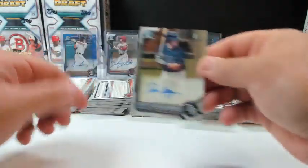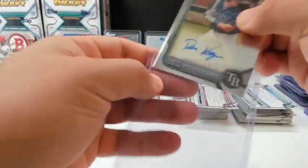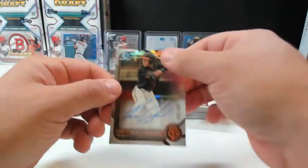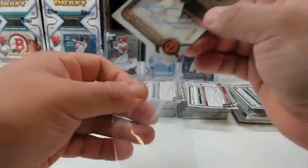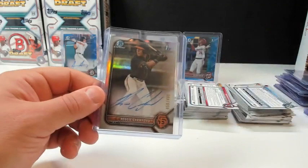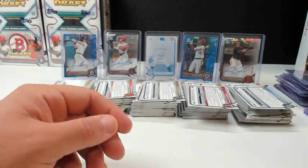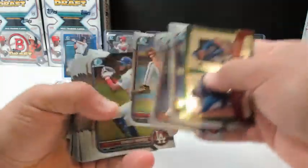Nice hit. This is Dominic Keegan to the Rays. The base auto. And then we have another top prospect. This one a refractor of Reggie Crawford. The auto a little streaky. This guy signed his autograph a little bit with either a weak pen or just a little streaky. But I would send this card to PSA and not grade the auto if I were grading it. Reggie Crawford with a refractor auto for the Giants. It's a $4.99. And then we dig for Treasure.